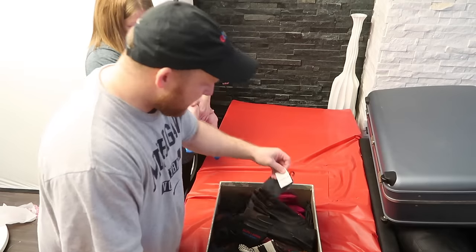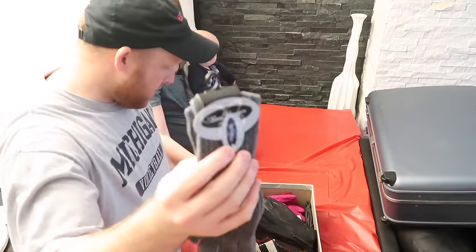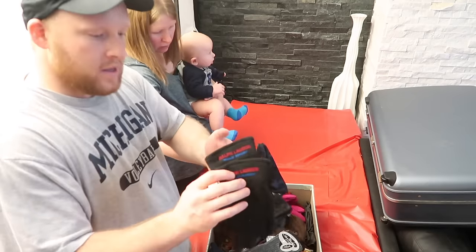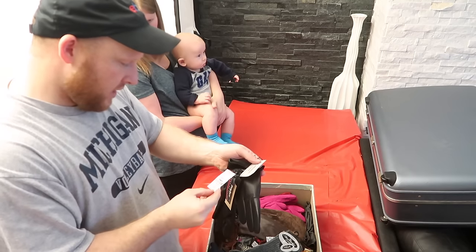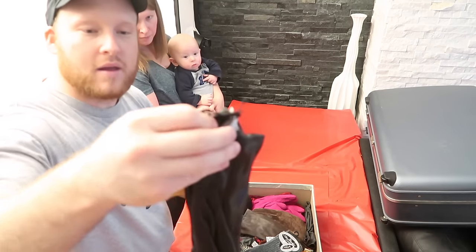But this one has some gloves in here never used. There's Ralph Lauren. Ralph Lauren. Cashmere line. Oh, nice. We have some cashmere gloves. They were $53. Ross wanted $14 back in the day.